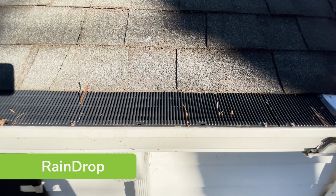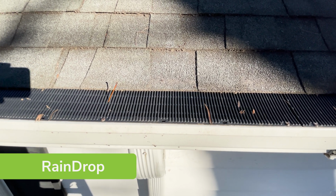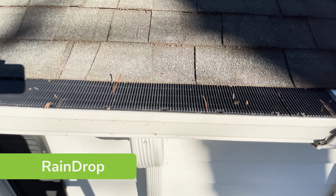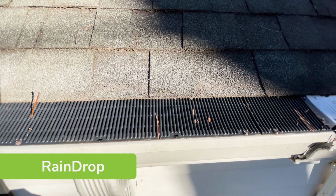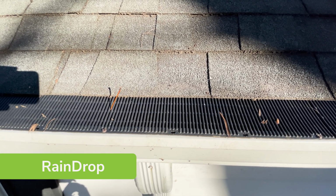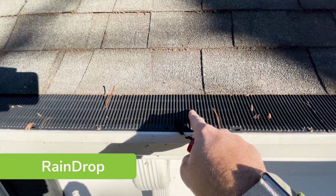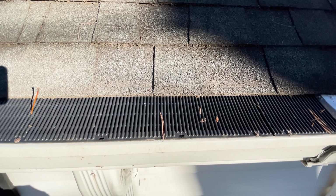So I think their claim has always been that some small stuff will get through. It's just a matter of, does enough of that small stuff get through to clog up the downspout, which in this case is right here in the middle of this piece of gutter. So in terms of what's sitting on top, it's doing a pretty effective job. At one point recently, there was a bunch of stuff sitting up here. I think one of the advantages of this is if the debris doesn't get lodged in between the channels, it's just a smooth finish. It will allow a lot of that stuff to move off the top of it.